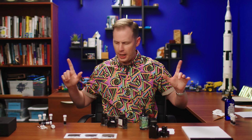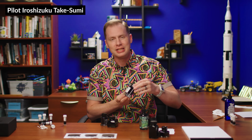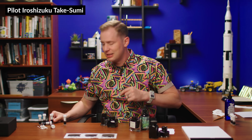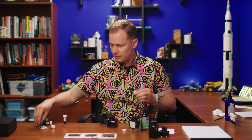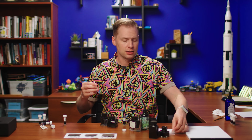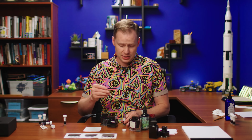Next up, okay. Take-Sumi, which is an Iroshizuku ink. Didn't need to roll my R on that one. Iroshizuku. And Take-Sumi is the black ink of the Pilot Iroshizuku brand or collection. And it's a pretty dark ink. Not the darkest, but could compete with Heart of Darkness now that I'm seeing that.